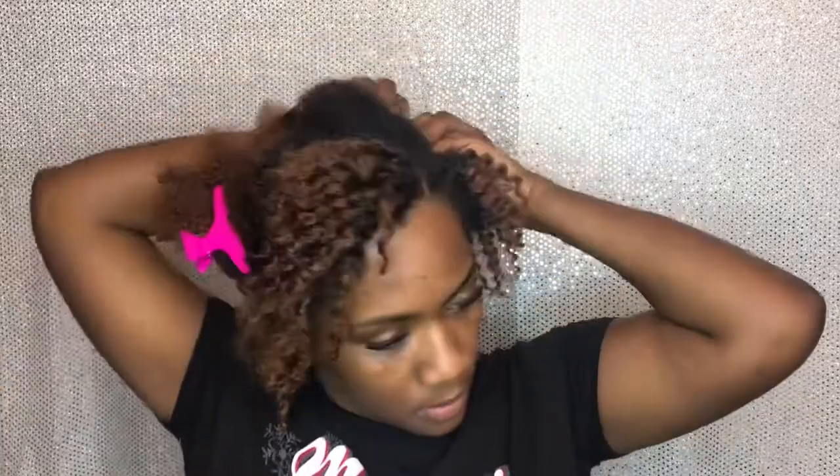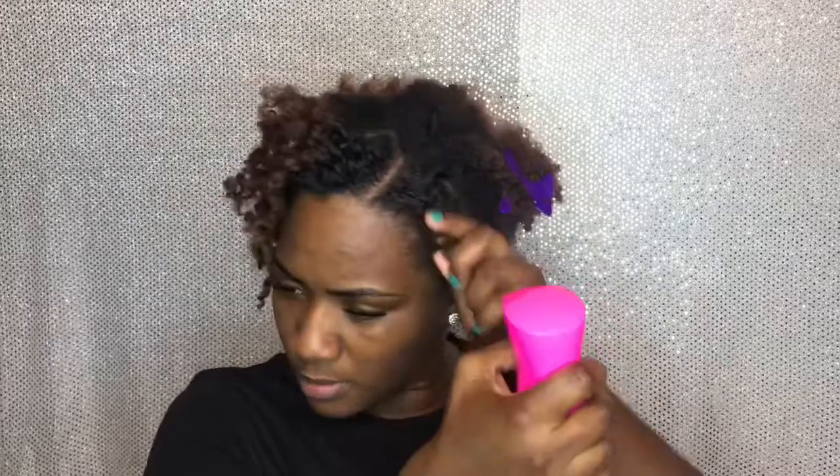Okay, so here's a flash of a picture of how my hair was the day before, with a fro in the back and the flat twist in the front. So I started off spraying my hair with water. Moisturizing your hair is very important. You always want to wet your hair.